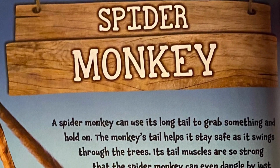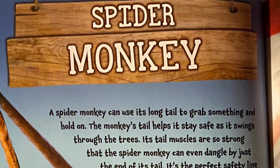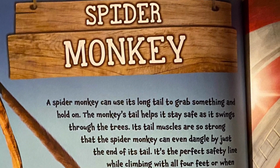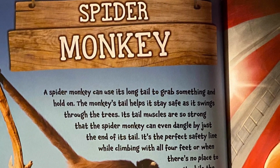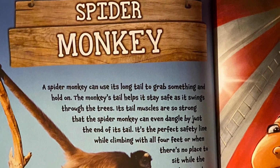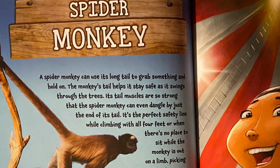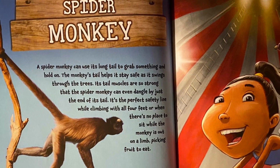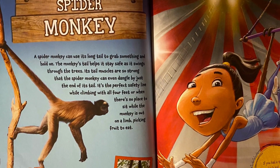Spider monkey. A spider monkey can use its long tail to grab something and hold on. The monkey's tail helps it stay safe as it swings through the trees. Its tail muscles are so strong that the spider monkey can even dangle by just the end of its tail. It's the perfect safety line while climbing with all 4 feet, or when there's no place to sit while the monkey is out on a limb picking fruit to eat. Fact: a baby spider monkey wraps its tail around its mother like a seatbelt when it rides on her back. If you had a spider monkey's tail, you'd be a star trapeze performer.